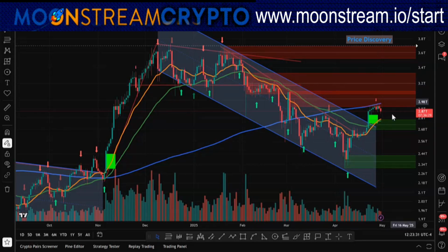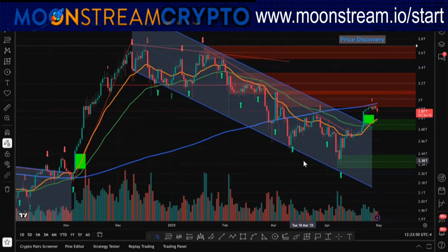Now, the problem here on the daily of the total market cap, this leads me to believe Bitcoin will lead, which normally happens in the bull run, rejecting at the 200-week SMA. Not so good. So we will probably see this pullback in this region, kind of like Bitcoin, and then push higher, slowly chopping through this. But it's looking a little less certain.